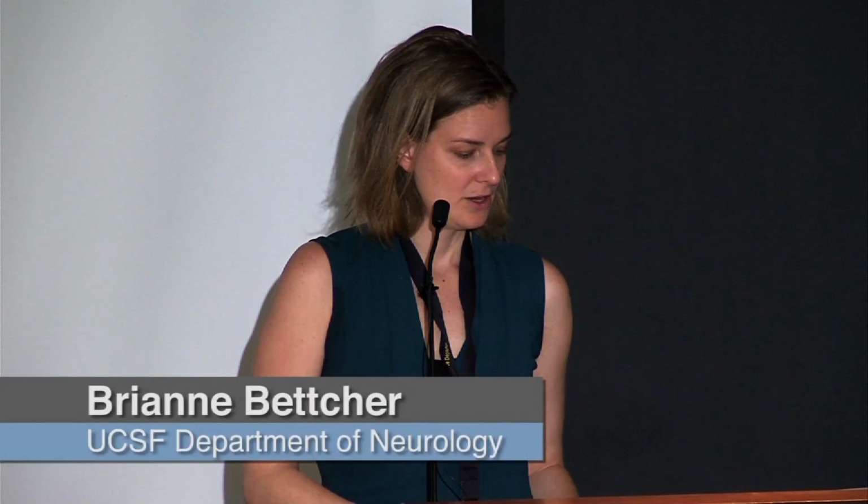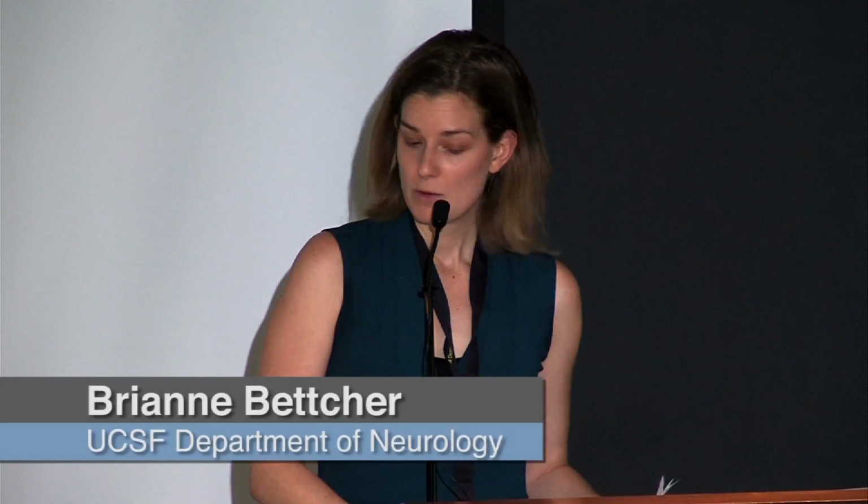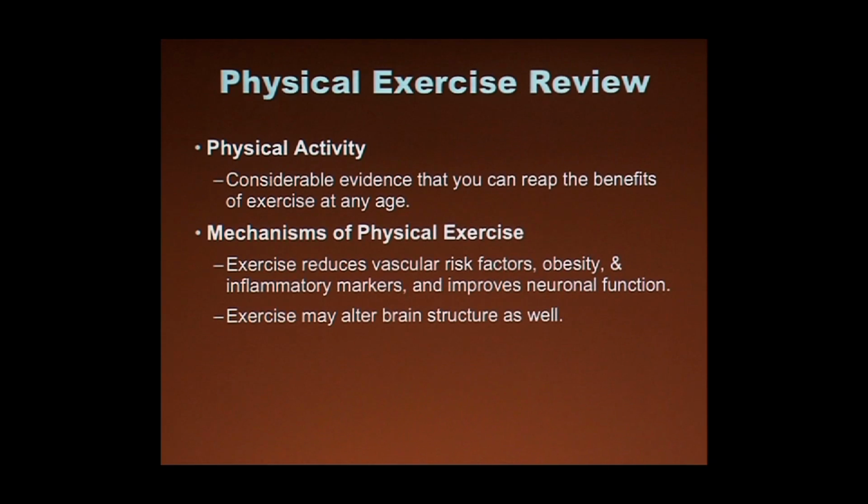All right, and so just to conclude a little bit, what I want to really highlight here is that based on this evidence with physical activity, I think it's pretty clear that there's considerable evidence that you can reap the benefits of physical exercise at any age. And it's actually what we tell our patients most often in our clinics, that this is something you can do at any point in time, and it will really benefit your neuronal health, as well as cardiovascular health.